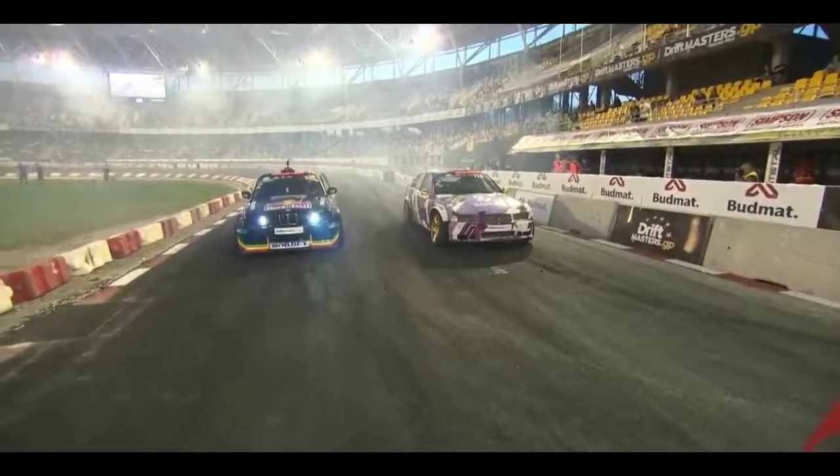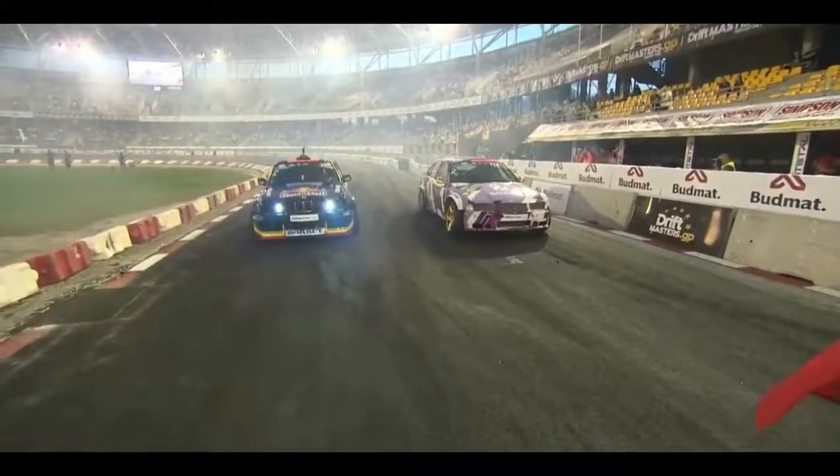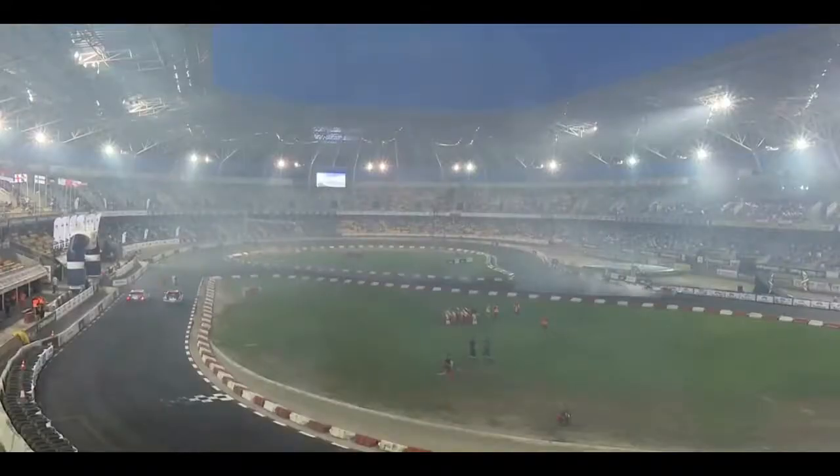but let's see which way the judges go. Incredible stuff though, to see two very different BMWs from two different parts of Europe go head to head and having a lot of fun out there on track in front of this local Polish audience.